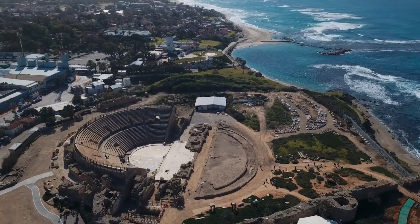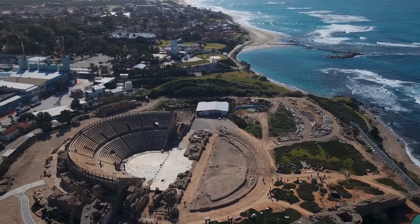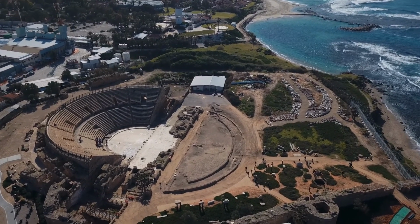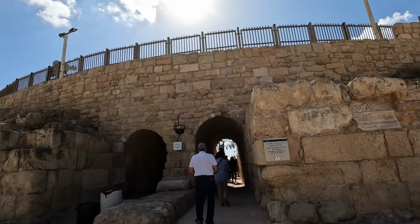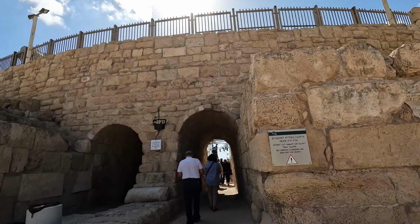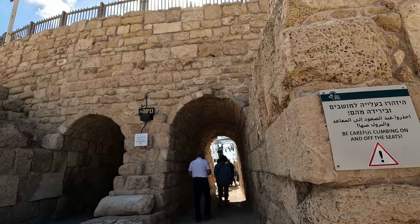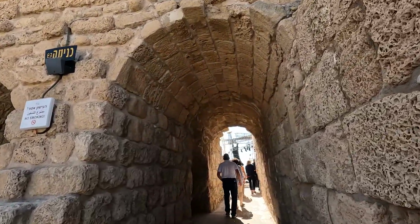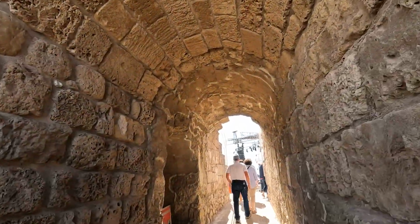The theater that we now see dates back to the 1st century BC. Even though it has gone through many renovations, the theater has survived and is still in use today. During the 1st century, it would have seated roughly 4,000 people. During the Byzantine period, changes were made so that the orchestra area could be flooded and they hosted mock sea battles.